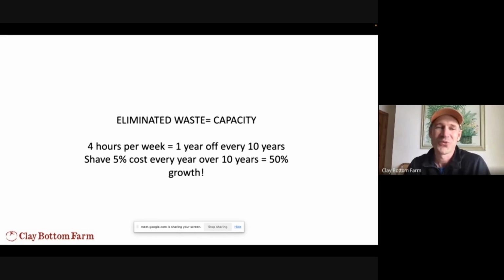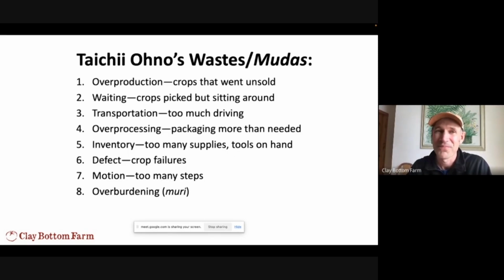And you don't have to do it all in 1 year. You just have to have a mindset that sets you on the right path, on a lean path, so that every year you're working smarter and shaving just a little bit of your costs. And we do this, we print out our expense ledger every year and we ask, okay, where's the 5%? How could we produce as much in the next growing season as we did this past growing season by cutting out some costs instead of by expanding?